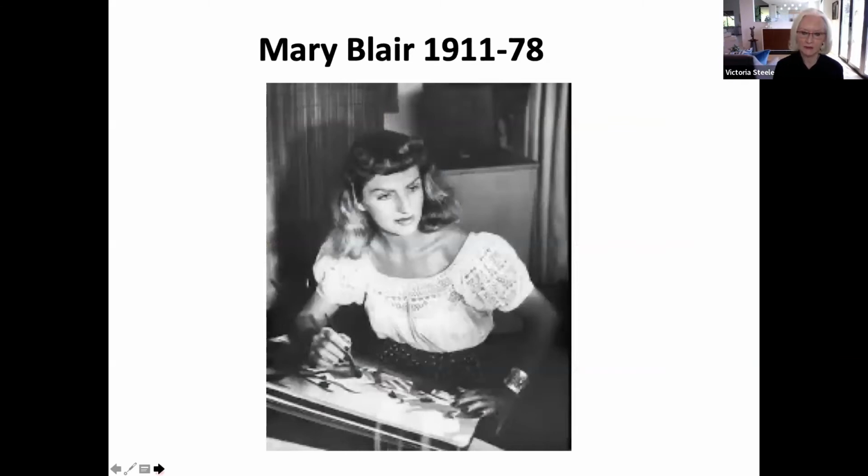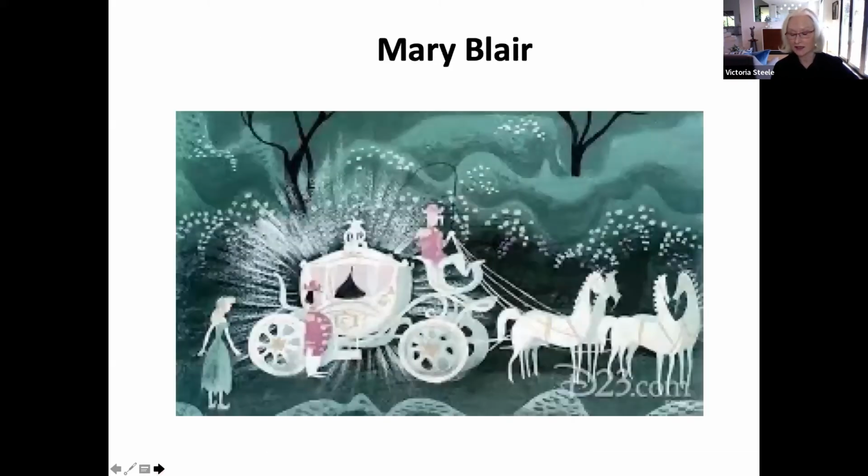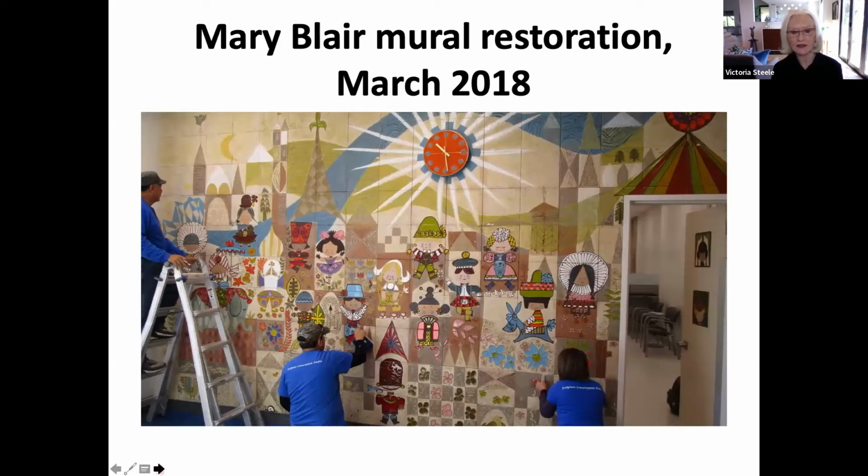This is a photograph of Mary Blair, who, as you can see, was beautiful. She was a very talented artist, the most famous of all the Disney women. And she was very versatile. She did designs for Disney's animated films, including Cinderella, Peter Pan, and Alice in Wonderland. She also created illustrations for children's books, and she was something.